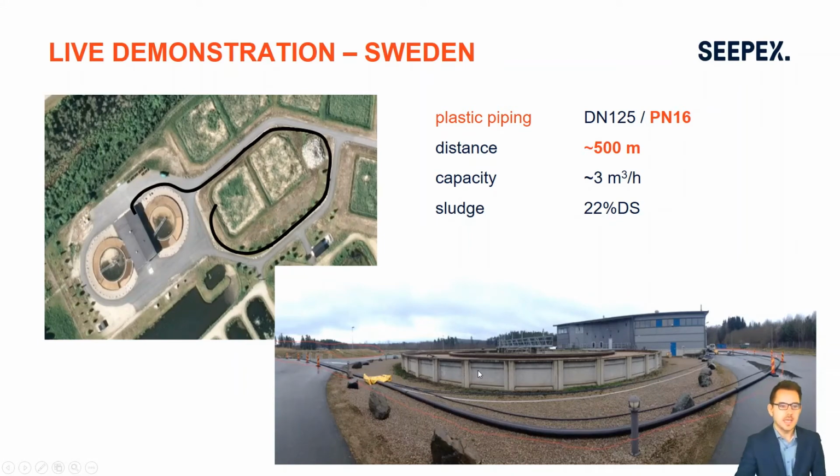We started at the beginning to investigate the limitations of the systems, and we went with a temporary installation to a plant in Sweden, where we have a dewatering unit inside this building, and we bought plastic pipework of only PN16 pressure stability, and put it on the ground, with a routing of this pipework of around 500 meter distance, where we then started the conveying process. Look at how it looks after multiple injections of air and what comes out in the end.